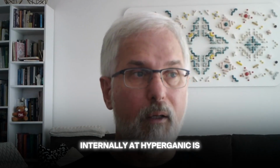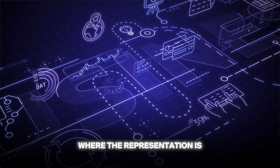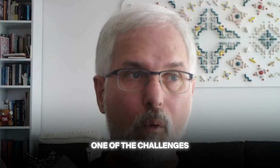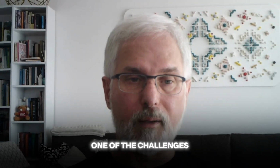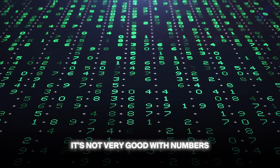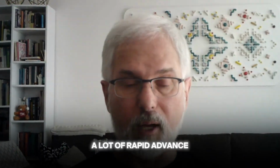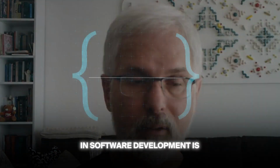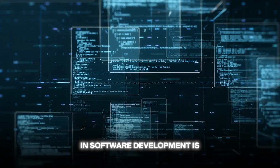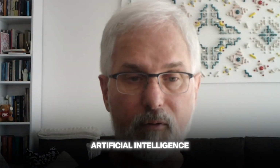Internally at Hyperganic is a unified workflow where the representation is consistent throughout. One of the challenges with the current generation of AI is it's not very good with numbers and it's not always reliable. There has been a lot of rapid advance in software development is the integration of very sophisticated artificial intelligence.